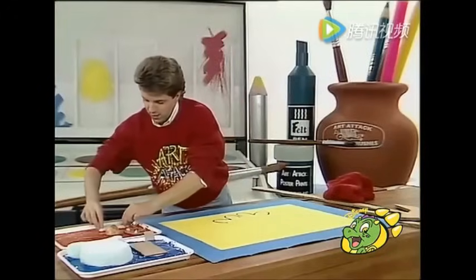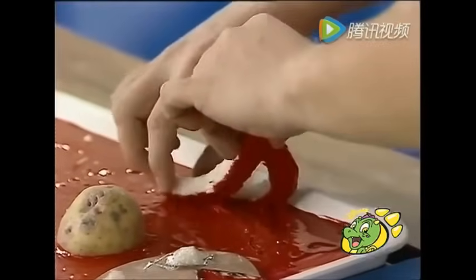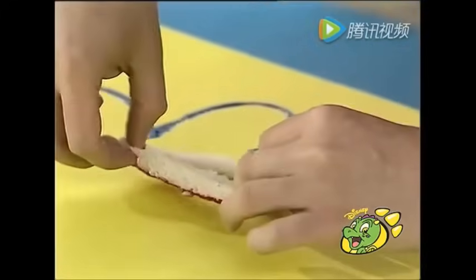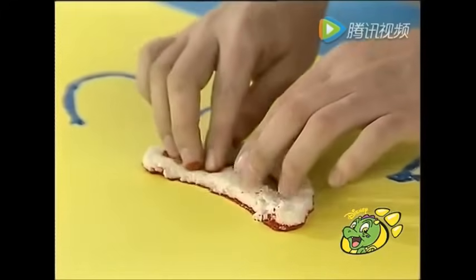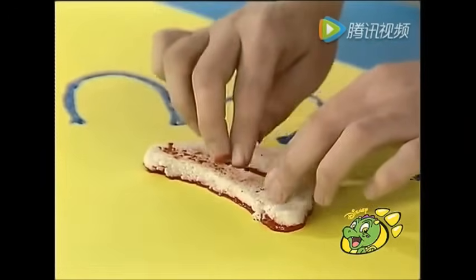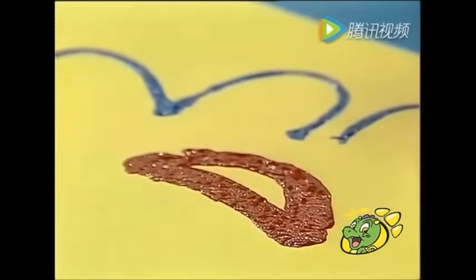You can also print using bread. Now, the good thing about bread is that you can cut it into almost any shape. You just got to be careful with it. And again, you get this lovely textured finish. Just press it on, make sure it prints, lift it, and there it is.